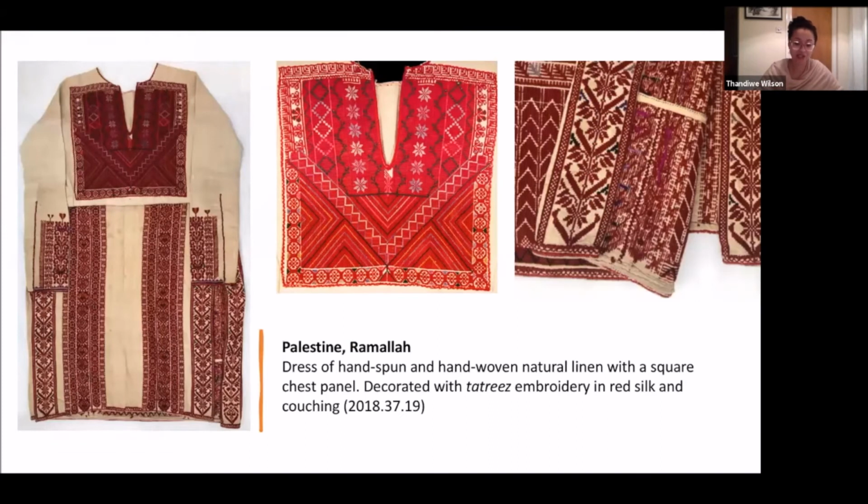So Jenny shared that this was one of her favorite outfits, having worn it at parties in the 1970s, and it dates back to the 1920s and was purchased from Amman in 1974. It's a really lovely example of Tatriz. Tatriz is the word for embroidery in Arabic, and here refers to embroidery specifically from Palestine. Many volunteers wrote about how these motifs within the cross stitch can identify family, age, social status, and location.